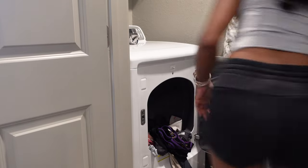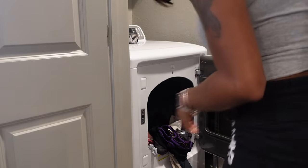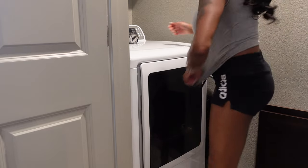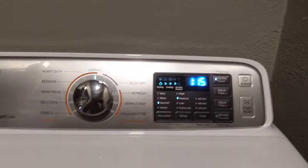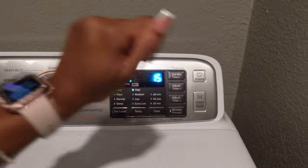Okay, so I just pulled out this trash, so I gotta take the trash out. These clothes that's in the dryer, I'm gonna keep these in here for the time being until I'm done washing my other clothes. So I'm going to kind of freshen them up. My dryer has the option to basically refresh. I don't know if y'all can see that. So we're going to refresh and start those.